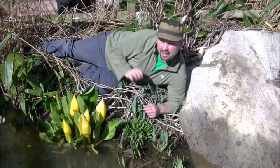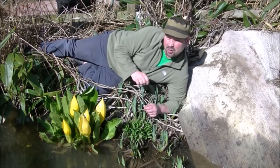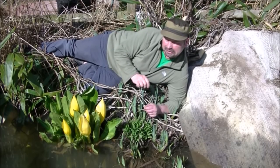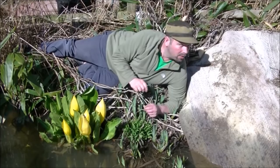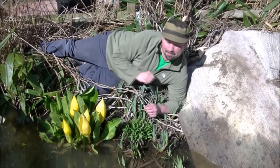It's a lovely plant. It smells a little bit though, hence the name skunk cabbage. Smells a little bit like foxes, when foxes mark the territory. Bit feisty. Not the nicest smelling thing, but it's beautiful to look at.